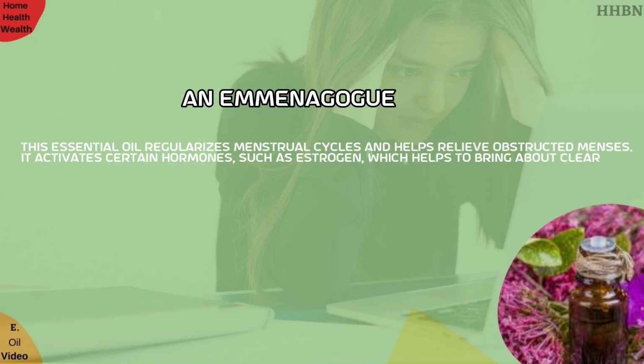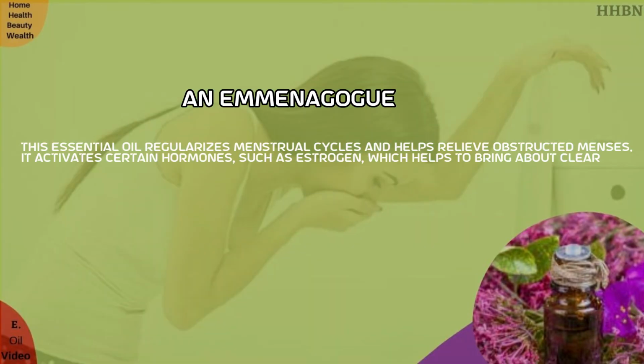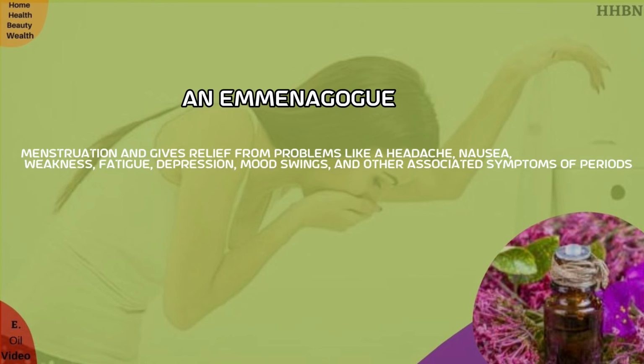An emmenagogue. This essential oil regularizes the menstrual cycle and helps relieve obstructed menses. It activates certain hormones such as estrogens, which helps to bring about clear menstruation and gives relief from problems like headache, nausea, weakness, fatigue, depression, mood swings, and other associated symptoms of periods.